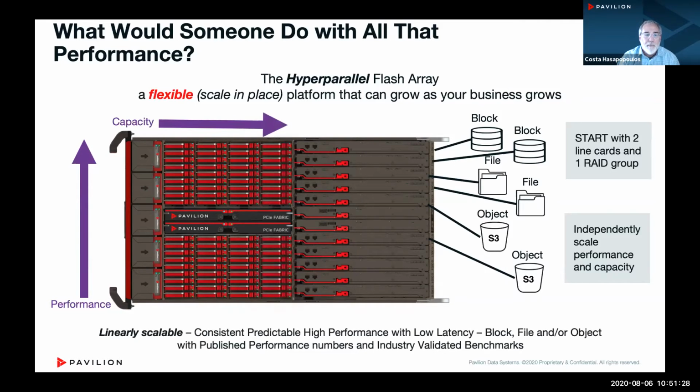The whole idea here is that we have the ability to scale linearly, with consistent, predictable, high performance and low latency, whether it's block, file, or object. And by the way, these are published numbers. Our performance numbers are measured at the host, Keith, not at the ingress and egress of the box. I actually recently went to one of our competitors' websites and saw how they calculate their IOPS. Their calculation was this: an NVMe drive can do 3.3 gigabytes a second, and we have, I'll pick a number, 100 NVMe drives, so our IOPS is 100 times 3.3. You can't do that. That's the theoretical limit of a drive, not the overall limit of your system. We publish it all the way out to the host. So Keith, that's one of the things people can do with all that performance on a Pavilion storage array.